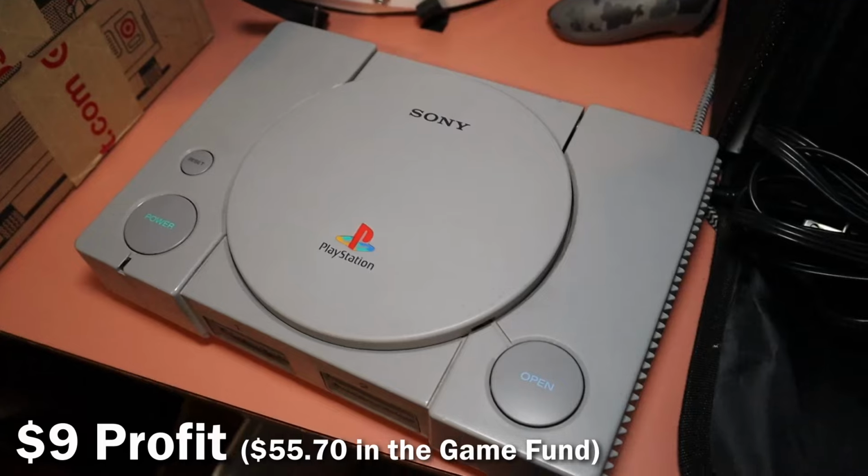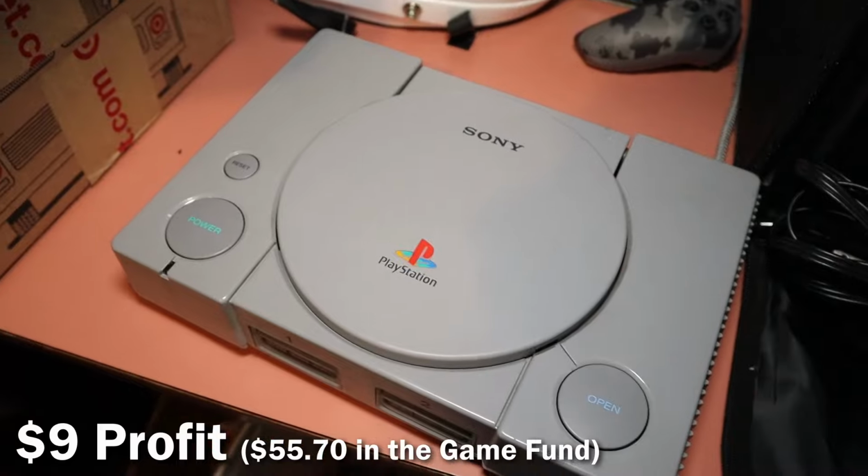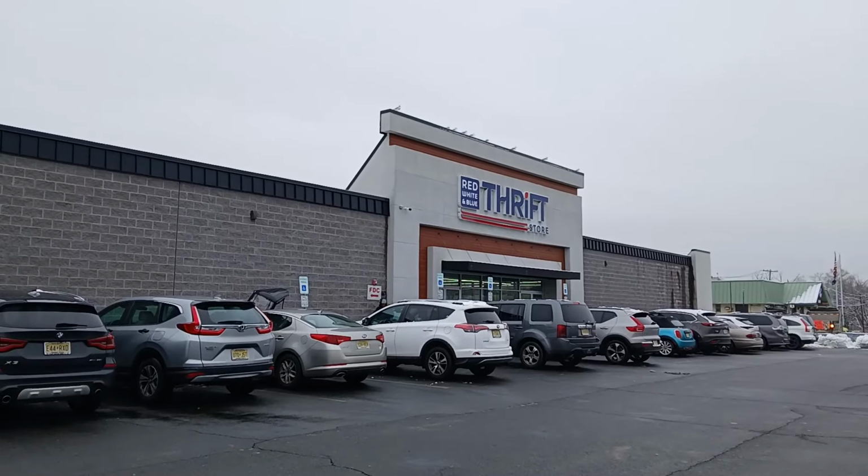And finally, we sold a PlayStation 1 for $40 plus shipping. Paid like $25 for it, so nothing crazy. I'll make like $10 on it. We're gonna go ahead and get all this stuff packed up right now. And off for another thrift run this week.